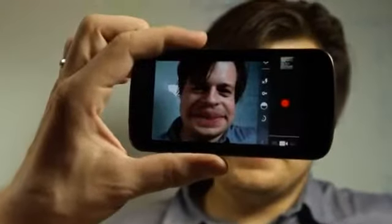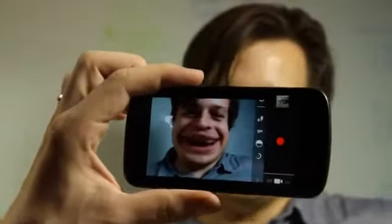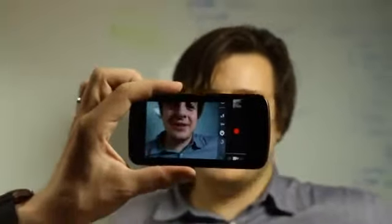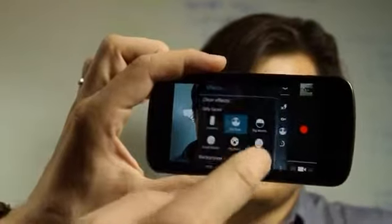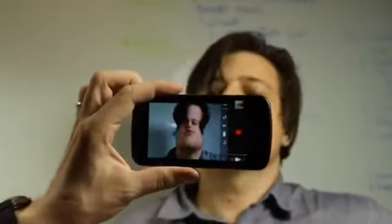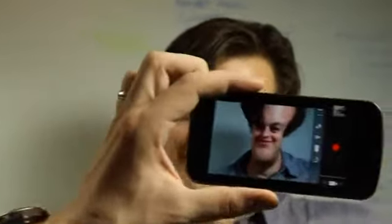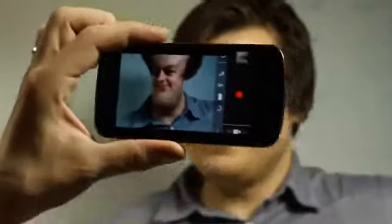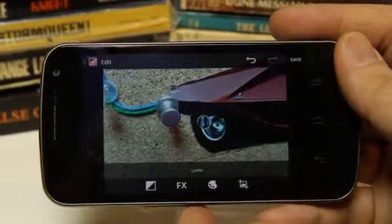And when you're doing video, you get some really interesting real-time effects that aren't exactly super useful, but they're pretty cool to play around with. You can see here that you're able to turn on some of these goofy effects like big eyes or small mouth or squished head. And they work pretty well. They actually do fairly decent head tracking. They don't have any true utility, but they're fun to play around with, and it shows the power of the device and the software.